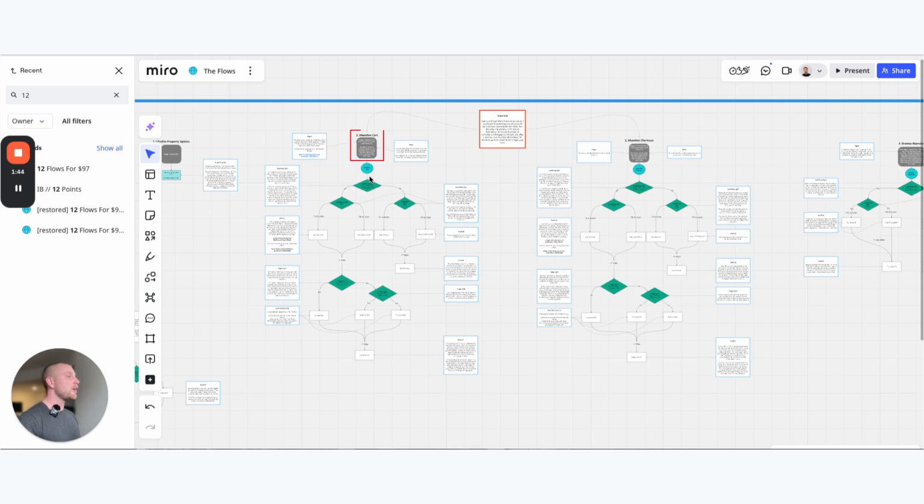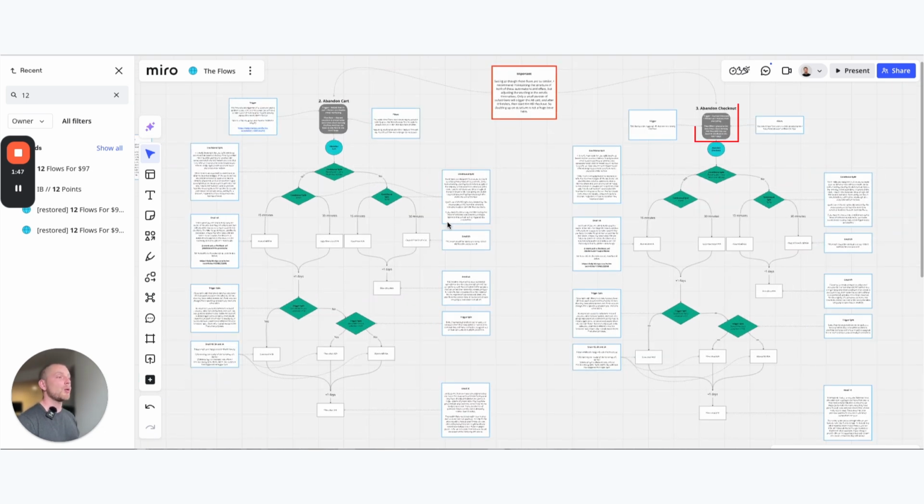Number 2 is the abandoned cart and the abandoned checkout. These are 2 very important steps in the overall customer journey. When someone adds an item to their cart and they leave something behind, you need to be able to recapture them with the abandoned cart. Same goes for the abandoned checkout. Note, those are 2 different touch points. When someone abandons their cart, that is one touch point. When someone gets to checkout and they leave checkout, that is another touch point. So you want to have 2 different flows for those 2 touch points.